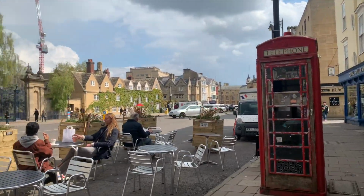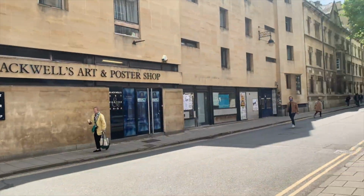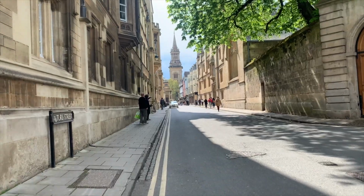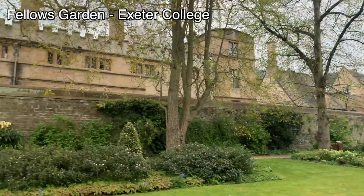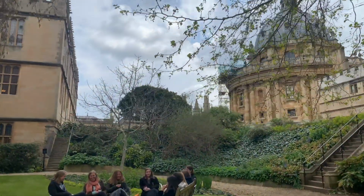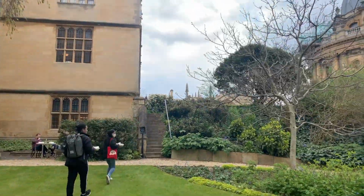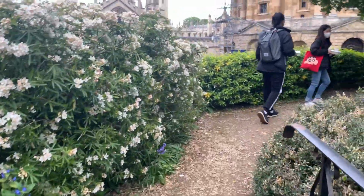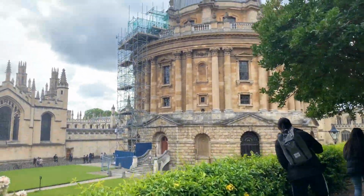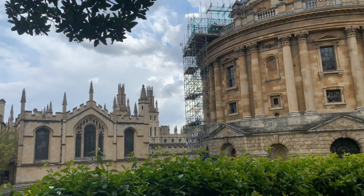Anyways, this was such a beautiful day. Look at the weather and the sky, so pretty. That statue over there always terrifies me. I woke up early this morning because I have library slots in my college, so I'm just walking back, and look, that is the library over there, and this is called the Fellows Garden overlooking the Radcliffe Camera. We got our brunch from the hall and went to the mount over here to get a nicer view before we go to our library slots. I'm so glad that I chose to go to Exeter College because just look at this beautiful view.